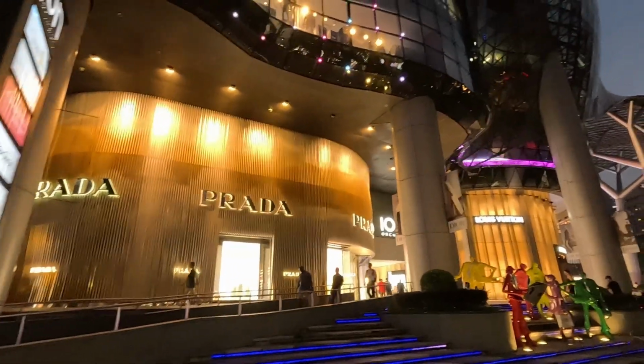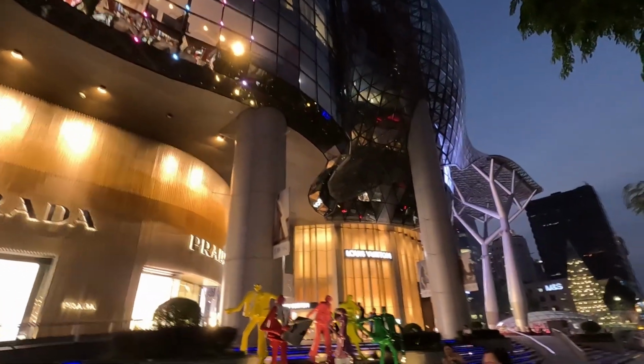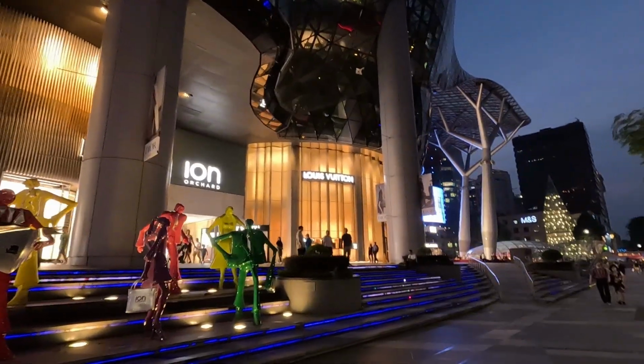Dude, this is Ion Orchard. This is like a crazy mall. Wow, look at this thing. Yeah, we're gonna definitely be going in here. Let me just go to the front though. I want to see the front.